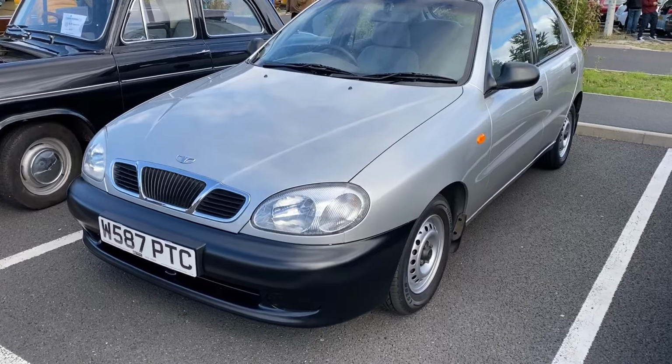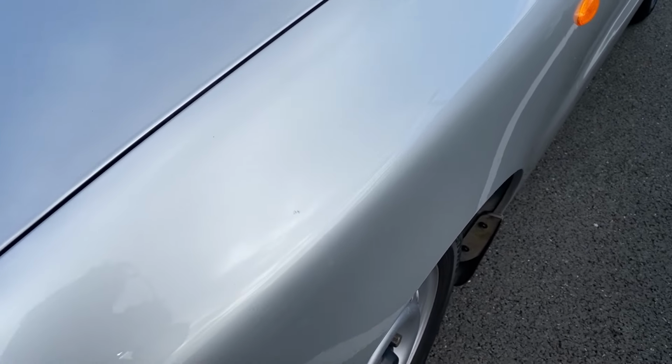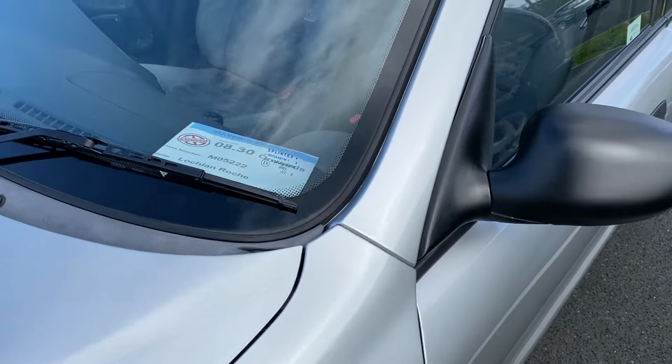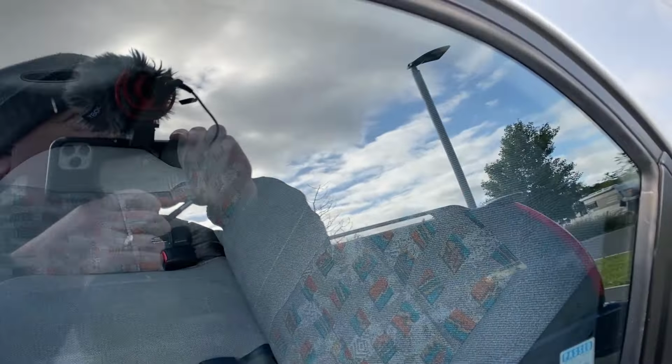Now, I watched this one come in. It's a Daewoo Lanos, but I tell you what, the condition is mint again. This is almost showroom fresh. However this has been prepared, they've done a cracking job. I'm glad I found it in the parking.